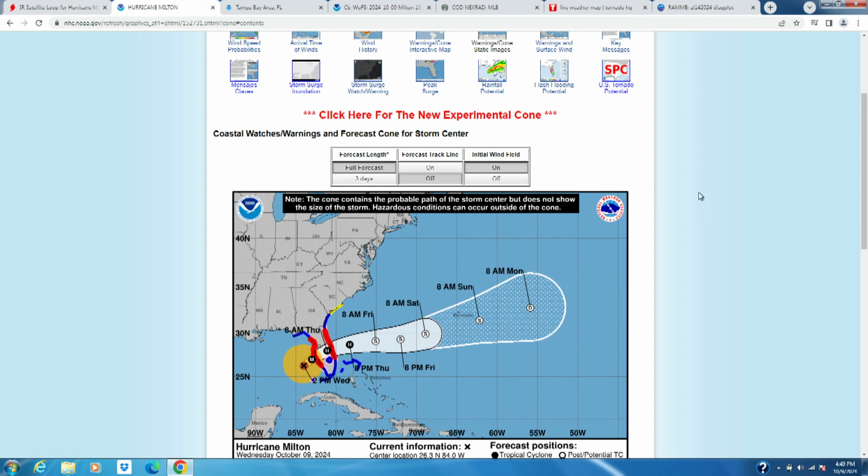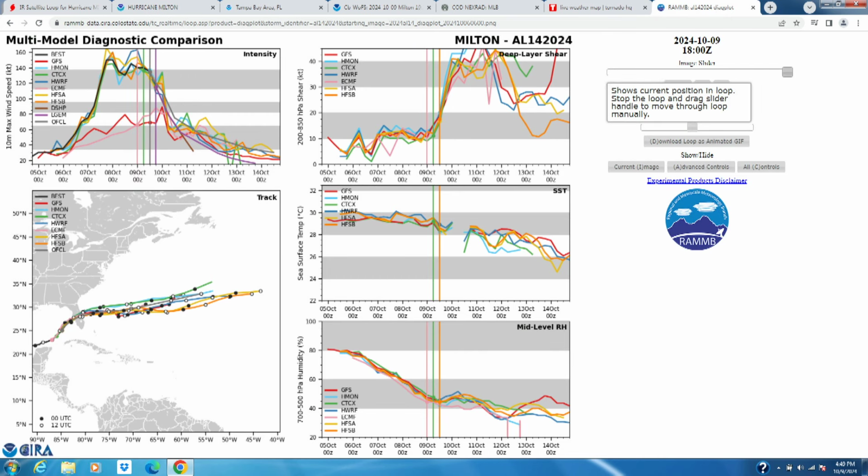We've seen quarter-mile wide wedge tornadoes actually today as well. And the last thing I would like to talk about is this multi-model diagnostic comparison. This 0Z 10 October is in about 3 hours from now. So this is kind of the forecasted intensity. You can see it is expected to rapidly weaken as it approaches land. And like we said, we're expecting it to be a Category 2. And you can see why here.